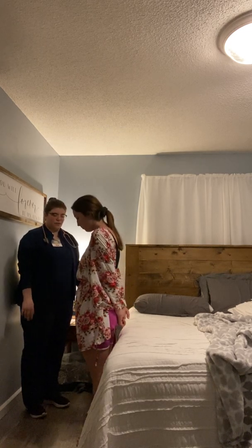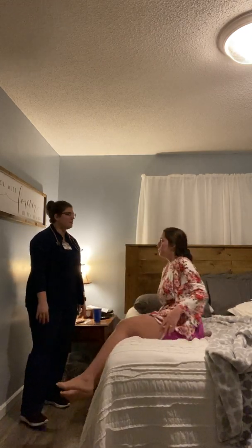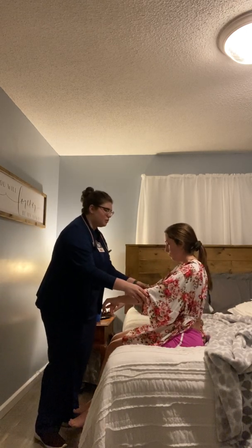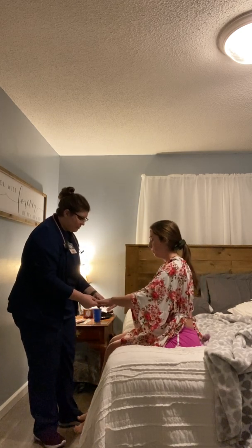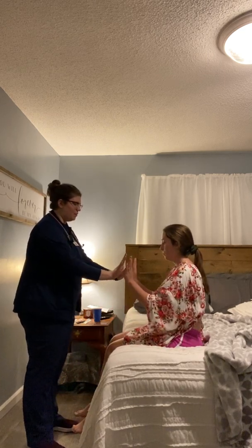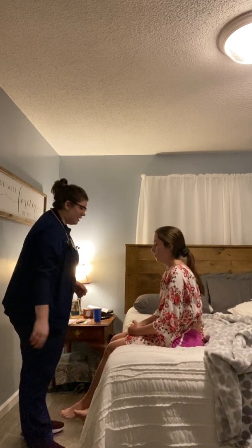I will have you sit for this portion. Wonderful. And I'm going to feel again. There was no warmth noted at any joint, any discomfort or tenderness in your joints. The joints appear symmetrical without discoloration or disfiguration. I'm going to have you pull and push. All right, muscle strength is grade 5+, equal bilaterally.